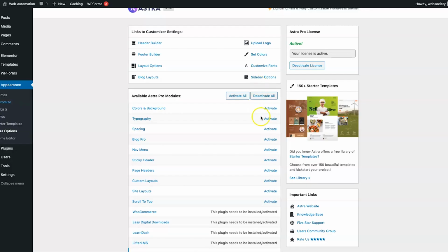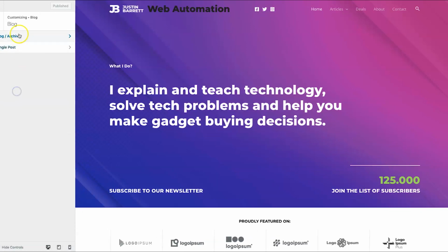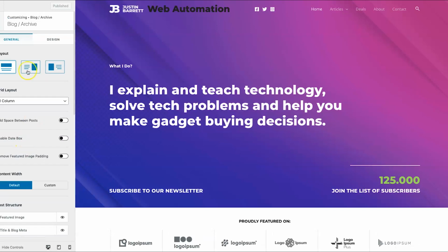However, if you are a blogger, what you can do is come back to your Astra Options under Appearance, click on Blog Pro, click on Activate, and what this is going to do is activate even more features inside of your blog module. So this is what we currently have. Going to go ahead and reload the page, and if we actually go to the blog module now, click on Blog Archive, you'll notice we've got loads of different types of customization we can actually use inside of it, right?